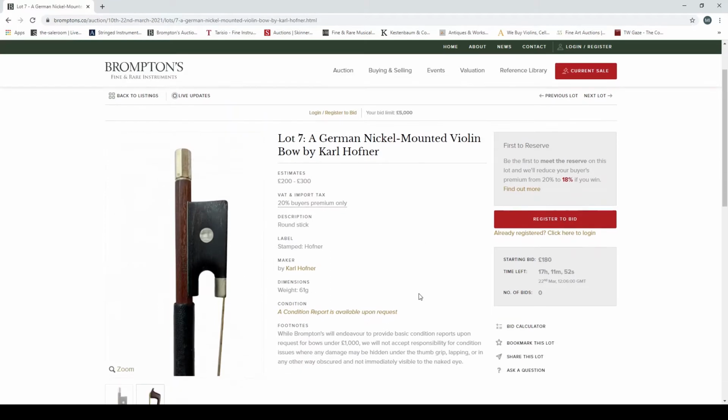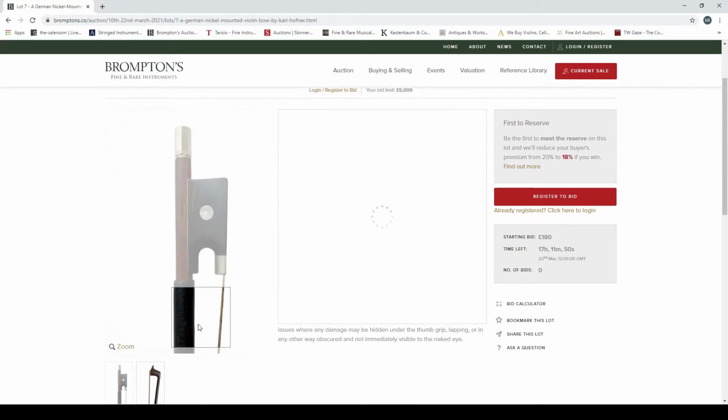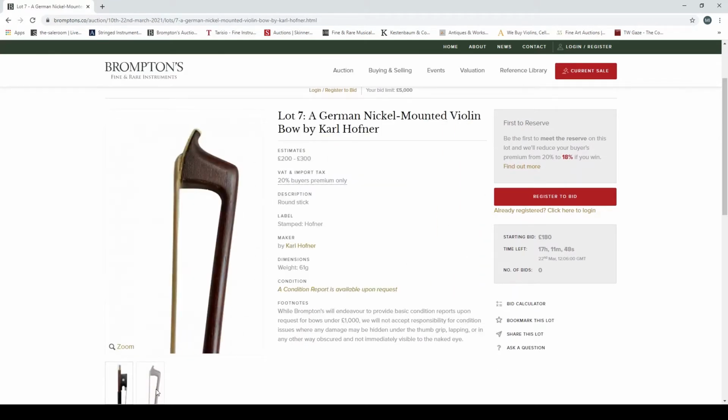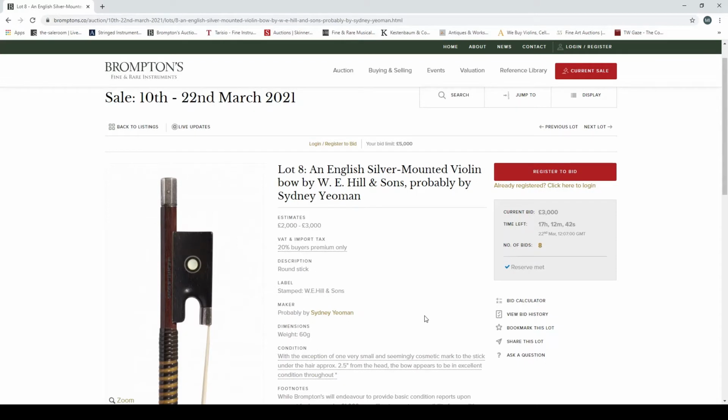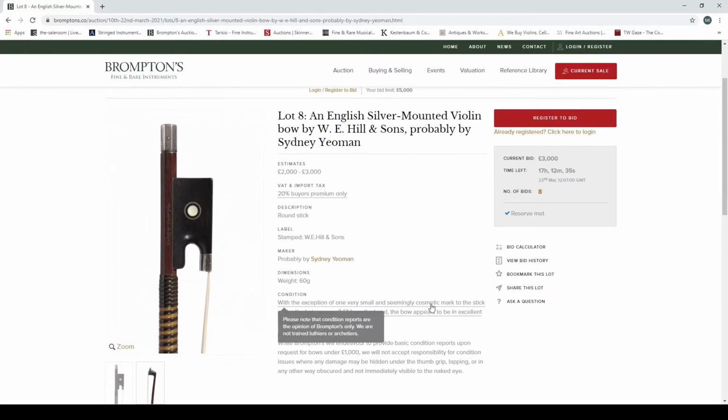Lot 7, a German nickel-mounted violin bow by Karl Hoffner. Condition report available upon request, and then we can move away from that. An English silver-mounted violin bow by W. E. Hill and Sons, probably by Sidney Yeoman.